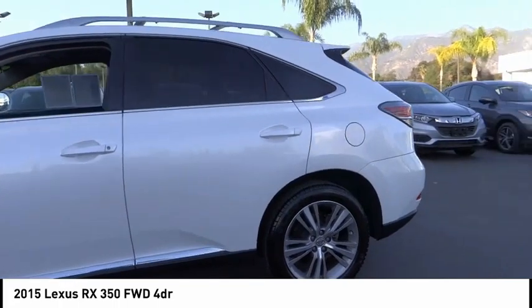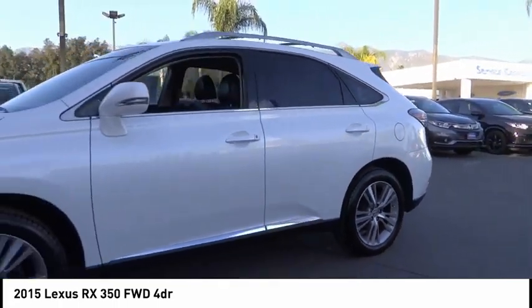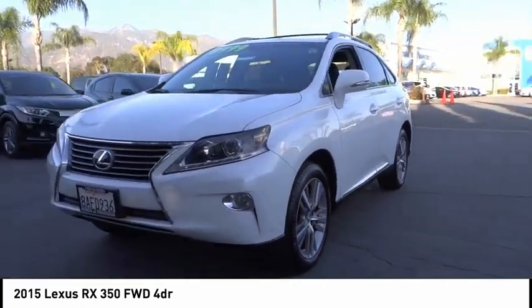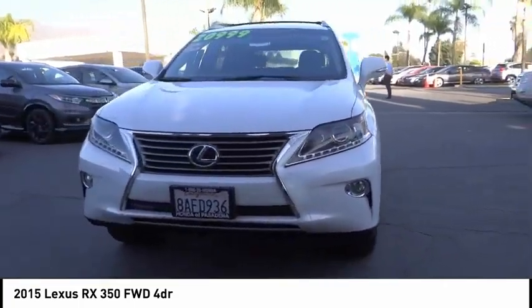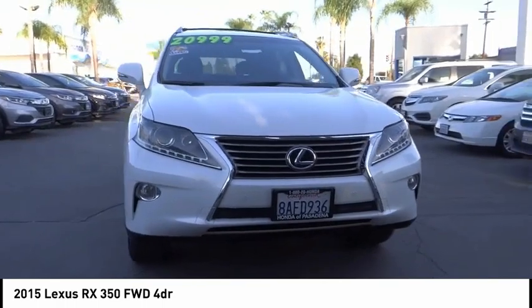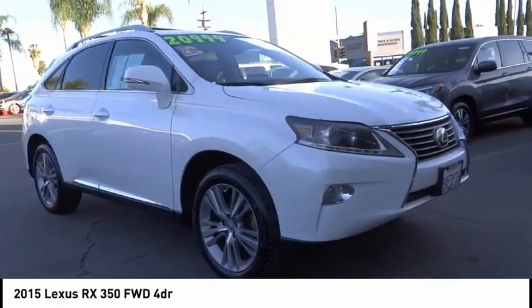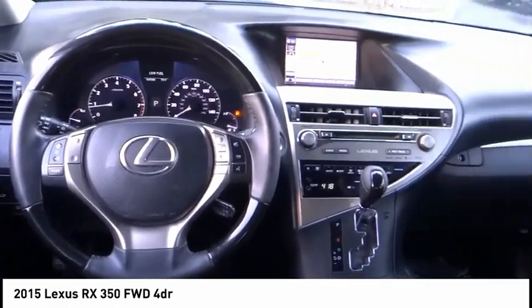This vehicle has less than 70,000 miles. Here are some of this vehicle's great options: electronic stability control, alloy wheels, power lift gate, brake assist, traction control, remote keyless entry, fog lights, speed control, four-wheel disc brakes, rear window defroster.